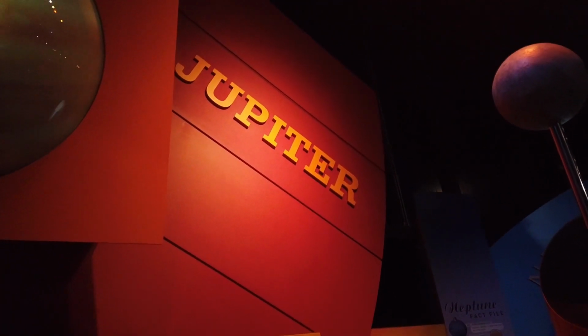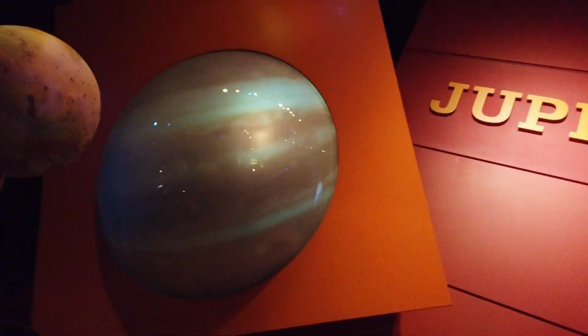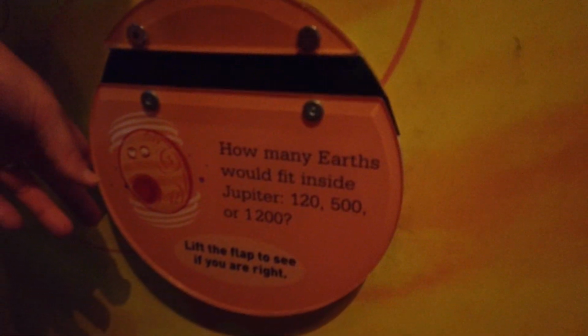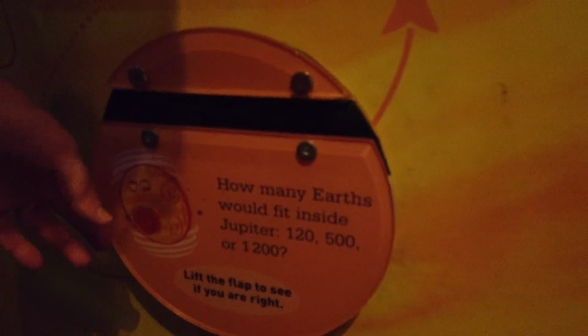Jupiter. There it is. How many Earths would fit inside Jupiter? 120, 500, or 1,200? 500? Should we leave it for later? Yeah, we'll put it at the end of the video. How many Earths would fit inside Jupiter?